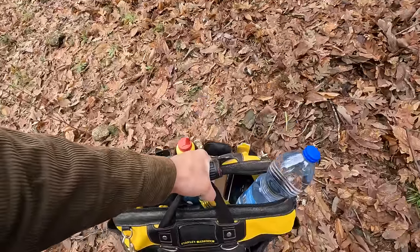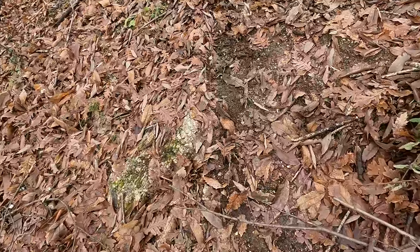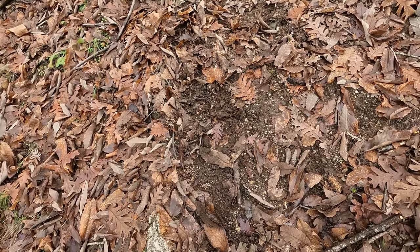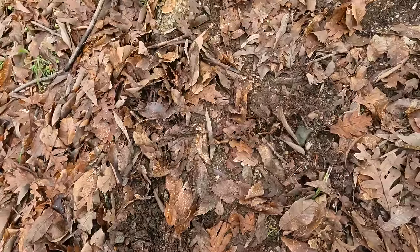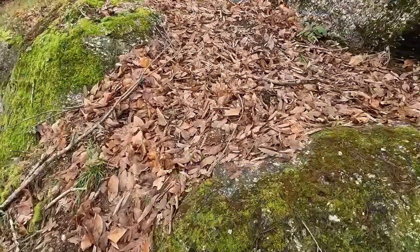So I just walked the chop saw up and now I've got all my tools in this bag to take up with me. But I noticed on here, some of the leaves have been moved out of the way and there's actual hoof marks. Let me try and see if I can find some hoof marks. Definitely there and here.